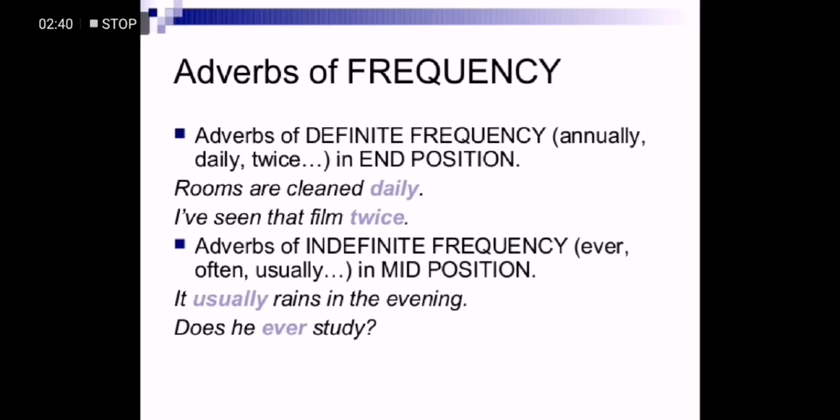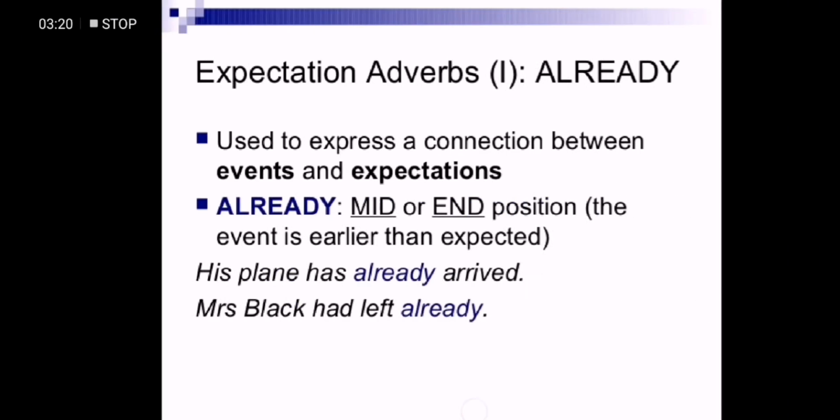Now adverbs of frequency. Annually, daily, twice and the like words are called adverbs of definite frequency, and you position them at the end of the sentence or at the end of the clause. For example, rooms are cleaned daily. I have seen that film twice. So daily and twice are adverbs here. And adverbs of indefinite frequency, for example ever, often, usually, are positioned in mid position. For example, it usually rains in the evening. Does he ever study? So these adverbs of frequency can be positioned in the middle of the clause or sentence.